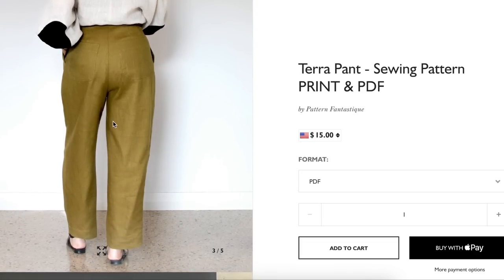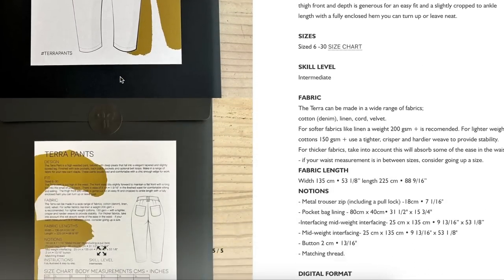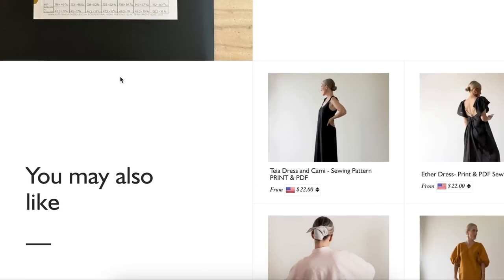And then here's the back. Again, she's got this leg bent, but this one is straight. So you can see everything falling from the bum. The crotch curve looks excellent. And then there's the pattern cover. Here's the pattern back, I guess.